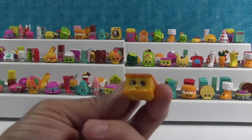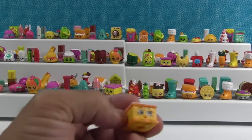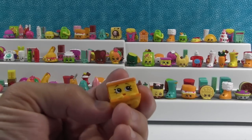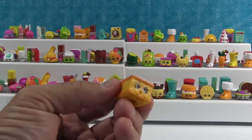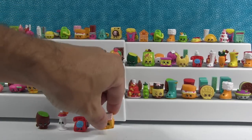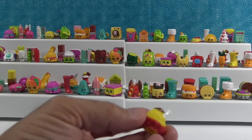All right, and here is Nilla Slice. Yo, word to your mama. Slice, slice, baby. You've got a problem, yo, I'll solve it. That's right. If you've got a dessert problem, yo, I'll solve it. Check out the dessert. Nilla Slice, slice, baby. That's right. Too sweet. All right.